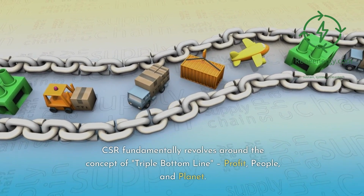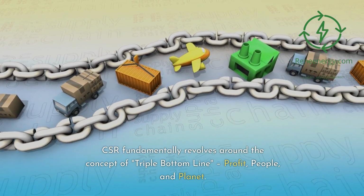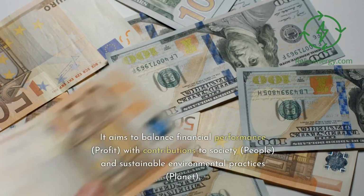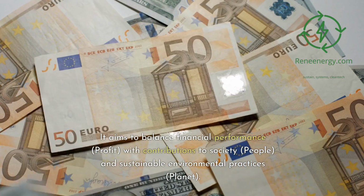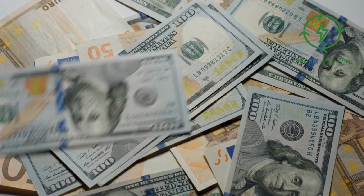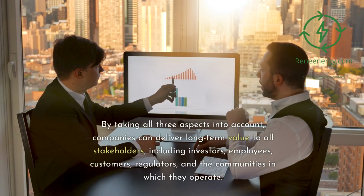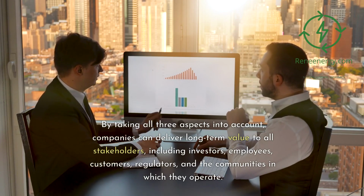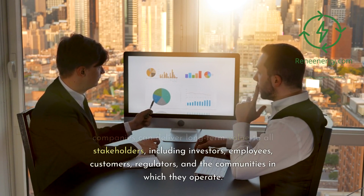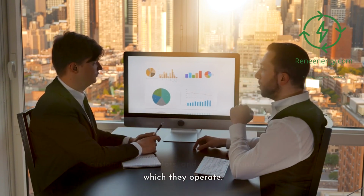CSR fundamentally revolves around the concept of triple bottom line: profit, people, and planet. It aims to balance financial performance, profit, with contributions to society, people, and sustainable environmental practices, planet. By taking all three aspects into account, companies can deliver long-term value to all stakeholders, including investors, employees, customers, regulators, and the communities in which they operate.